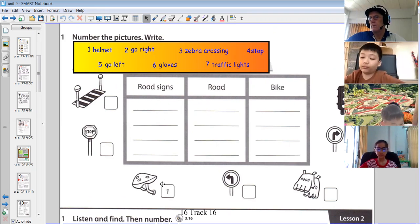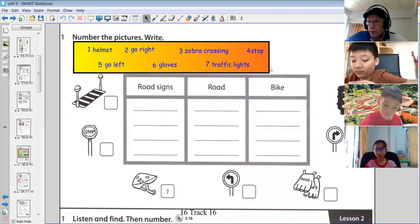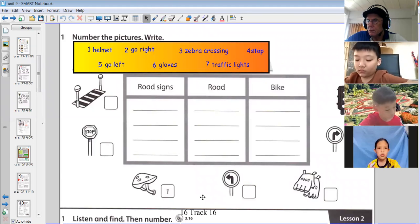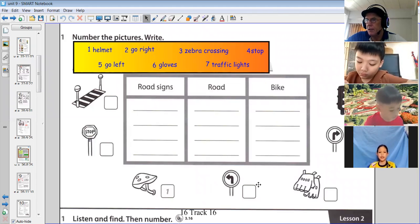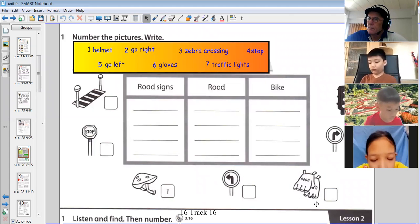It's a helmet. It's a bicycle helmet because it's got the holes in. Yep, you can color that any color you like. This one here? It's a go left sign. It's not a go left. It's a go left sign. Okay, good. This one?